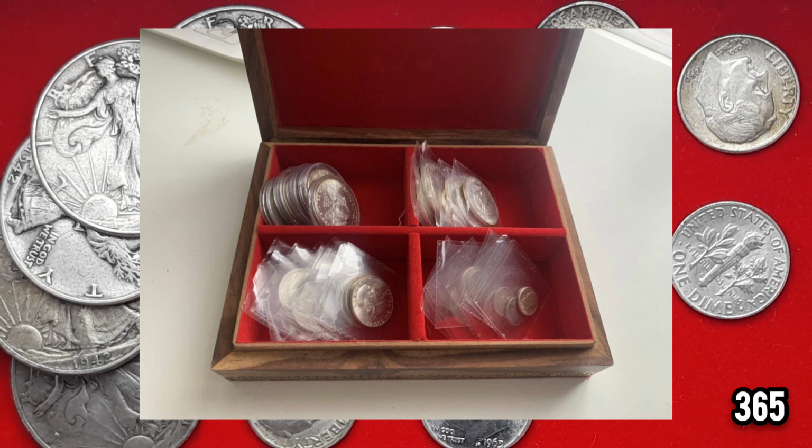I just like the presentation. I like the fact that some of them are in capsules, some of them in flips, and they just look really well protected. So you can see that he's taken his way of storing them seriously, and he's really enjoyed collecting these. Like he said, he's been building this collection up over the last 2 years. So he's gone out of his way to find some good examples of these coins.